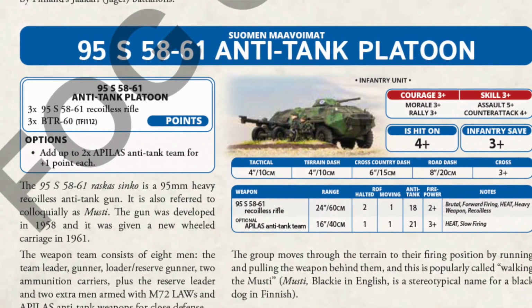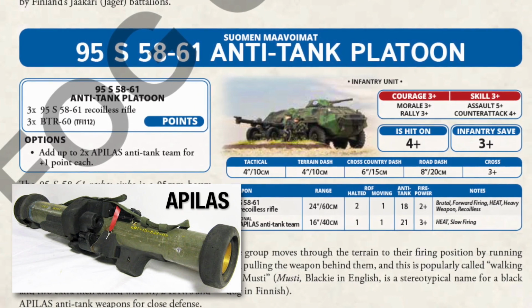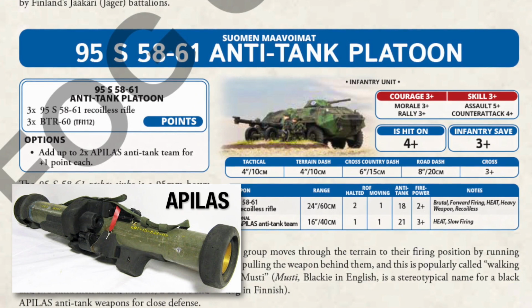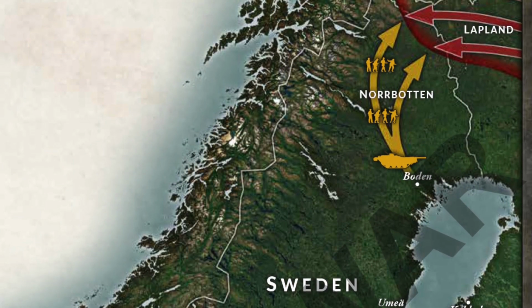You also have the option to add up to 2 Apillas teams. Apillas is a French short-range, one-shot anti-tank rocket that can give this anti-tank platoon more punch. These are available in the Finnish heavy weapons blister, along with a pair of SA-7 Grail AA missile teams and 4 ITO ATGM teams.